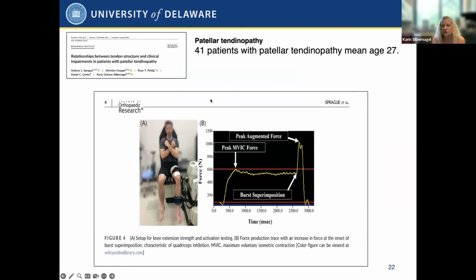But what we also do to evaluate the quadriceps is look at what's called the central activation ratio. So we put the person in a dynamometer and we make them push as hard as they can to get the max voluntary isometric contraction.